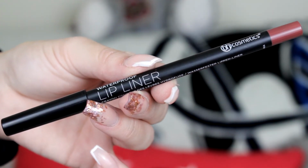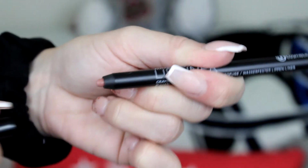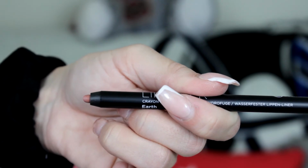Now it's time for lips. I have another OG BH Cosmetics product for you guys, which is the waterproof lip liner in the shade Earth. You guys know this is my all-time favorite nude lip liner, and really the only one I ever use. So that's all I have to say about that. You guys know I love this stuff and would always recommend it pretty much over any other lip liner out there.